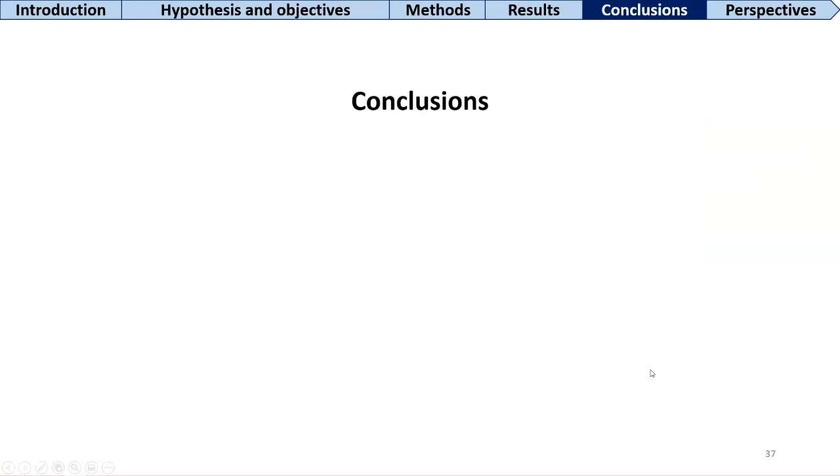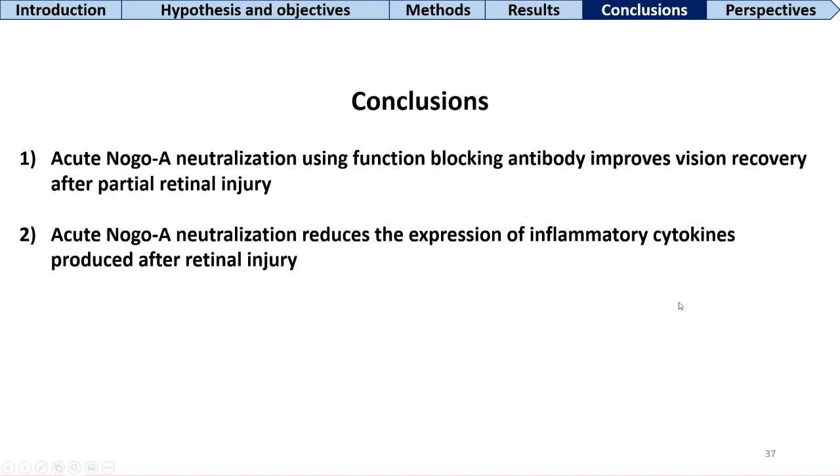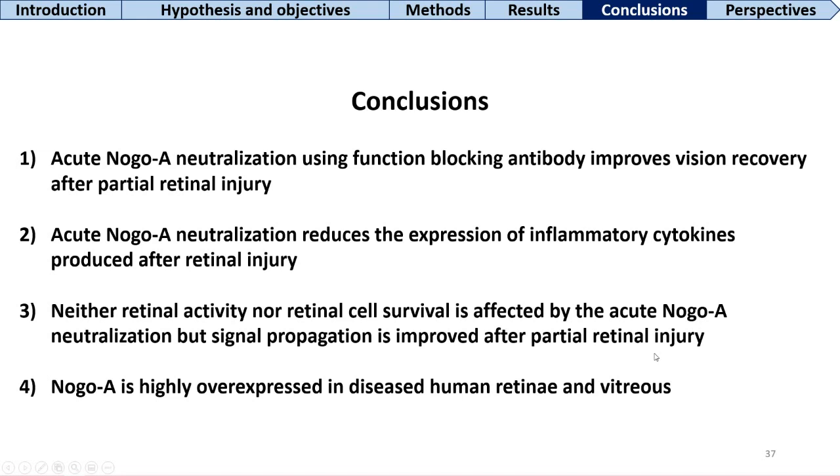So in conclusion, we can say that the acute neutralization of Nogo-A using this function blocking antibody really improved visual recovery after this partial injury, and that the acute neutralization reduced the expression of inflammatory cytokines that were produced after the injury. As we saw in the knockout animals, there was neither change in retinal activity nor cell survival, but there seems to be signal propagation improvement in these animals that were treated with the 11C7 after this partial injury. And lastly, it seems that Nogo-A is highly expressed in diseased human retinas that have these ocular pathologies.